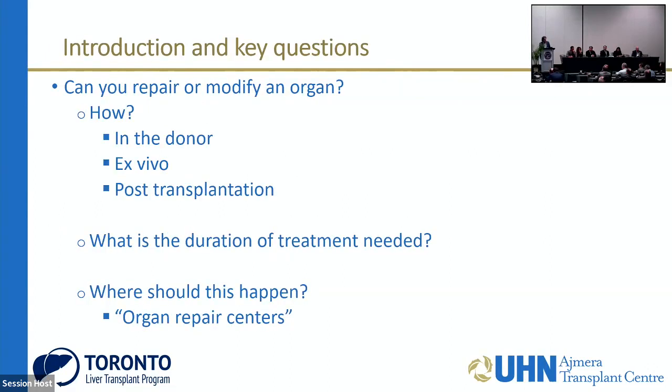So what are the key questions that I thought of when talking about this? Number one is, how are we going to do this? Where's going to be the best place to do this? Is it going to be in the donor? Is it going to be ex vivo? Or is it going to be post-transplantation? What is going to be the duration of the treatment needed?